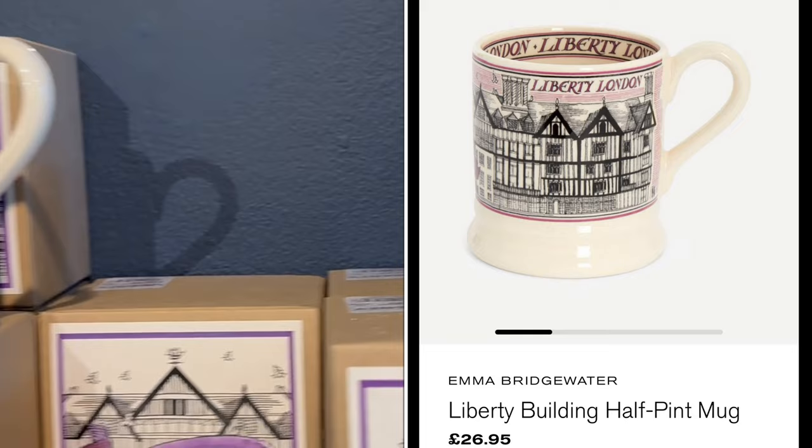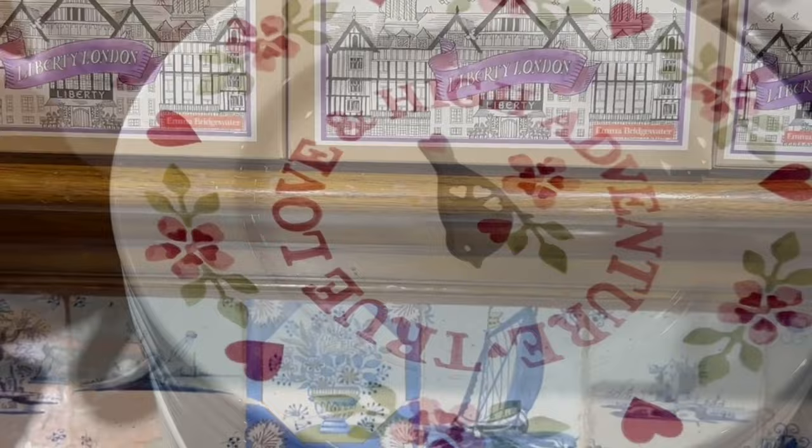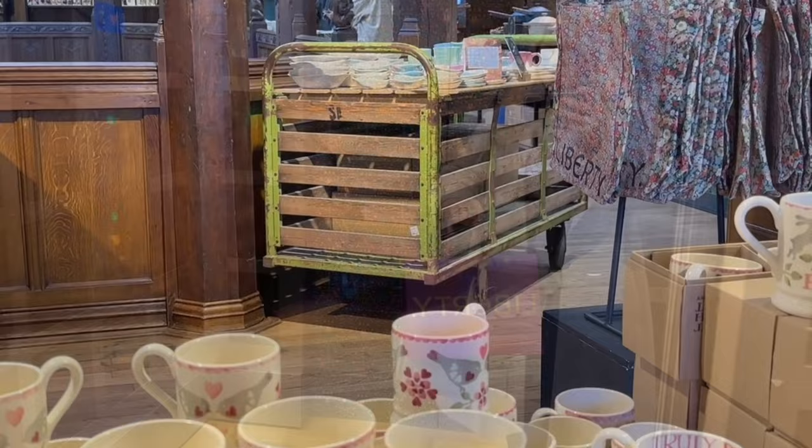And if you just want a little slice of Liberty's to take home, why not opt for one of these lovely mugs created by Emma Bridgewater? They also had some items on sale when I was there. But yeah, I think they're super lovely. And Emma Bridgewater pottery is so nice. And I made a little purchase for our home.